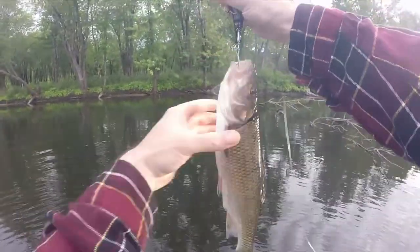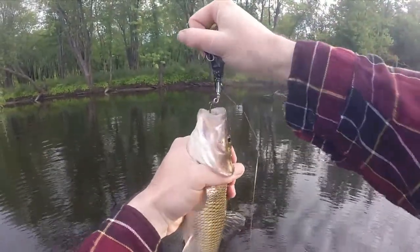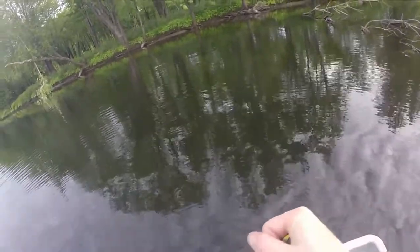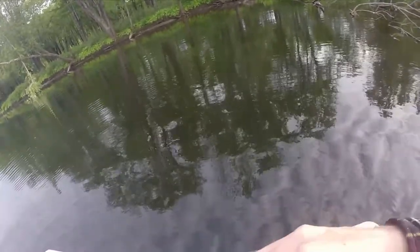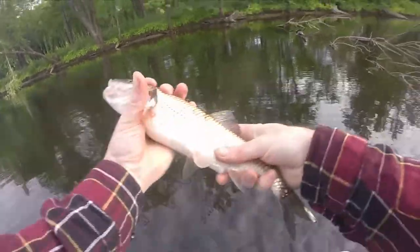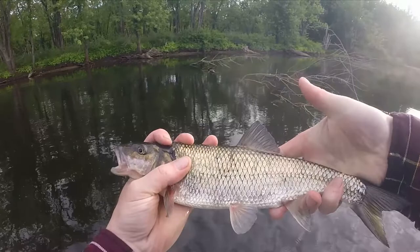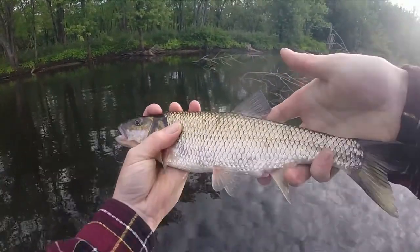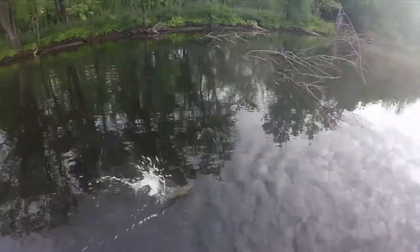Look at this. Look at this little guy. Little sucker. Impossible to handle. But a lot of people just call these suckers. Their technical name is fall fish, and you can catch them on bass gear.